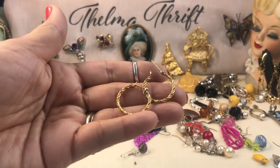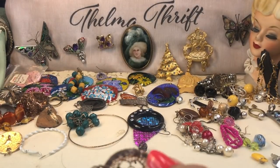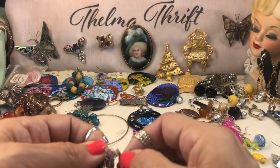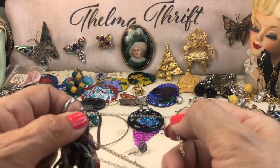These are a little bit too small for me. I don't think I'll wear them, but I will sell them. Well, that was worth it. That was worth the tangles. There's more tangles. $30 bag. That is awesome. I can't believe they didn't check that.